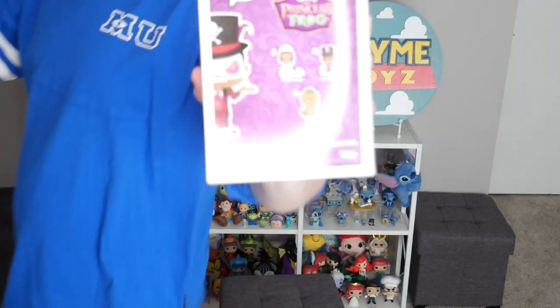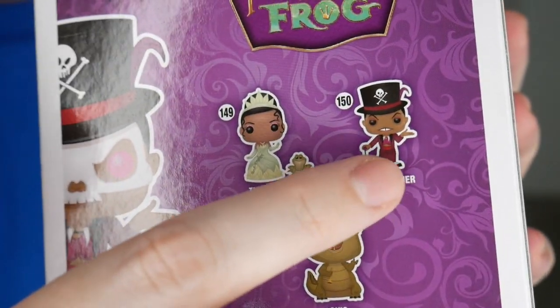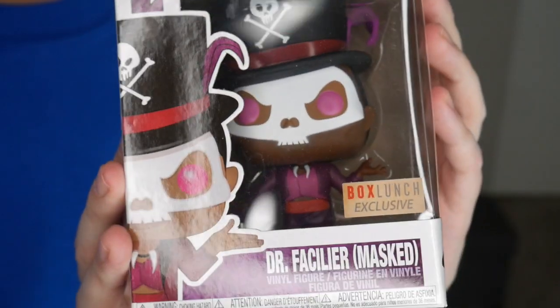So this is The Princess and the Frog villain, Dr. Facilier. We do have the normal version. I will show the back of the box. So this is the version that we have of him. We actually have all 3 of these, but that's Dr. Facilier, and this is him in his mask form.